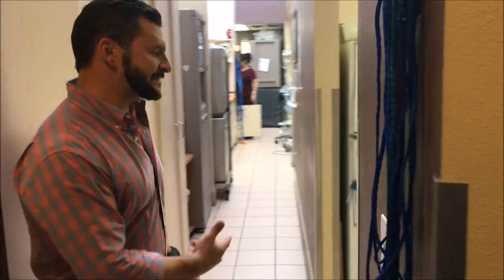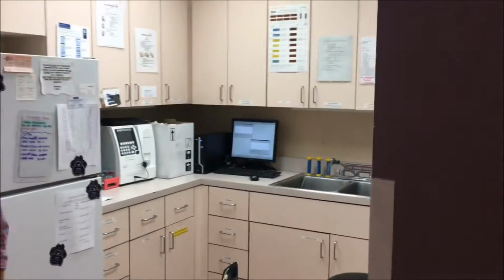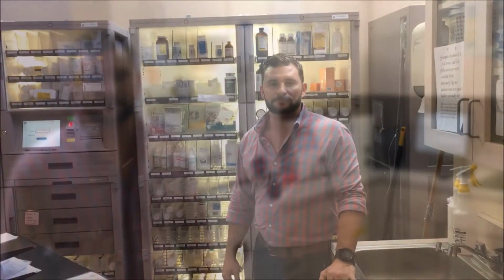As we exit the exam room, we have a full lab facility in-house, so that if we need to perform diagnostics, on the microscope, drawing blood, we even have the capacity to do stem cell therapy here, and that can all be done in-house. It's one of the benefits of having such a nice big facility, and having doctors that have all their little special niches that they really excel in.